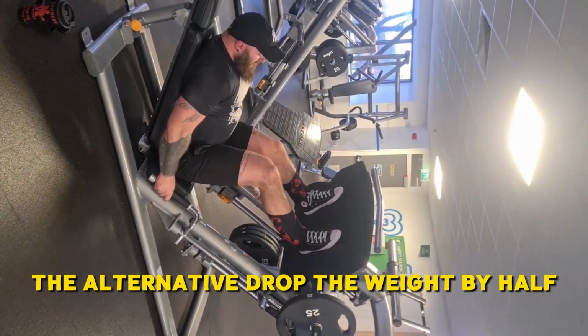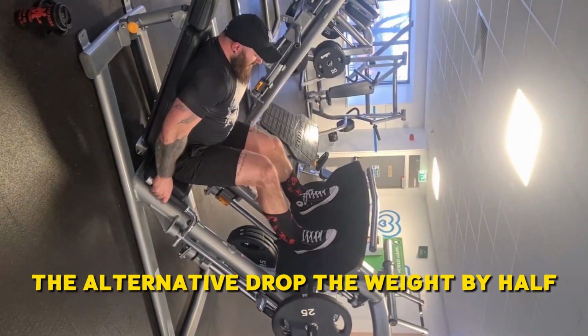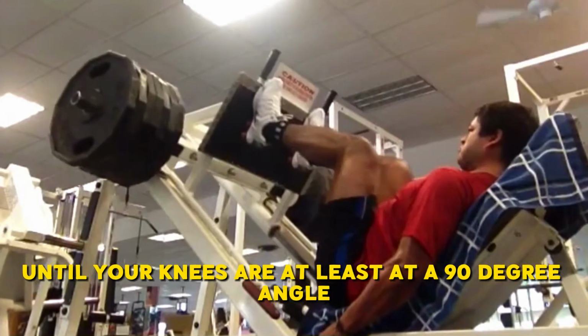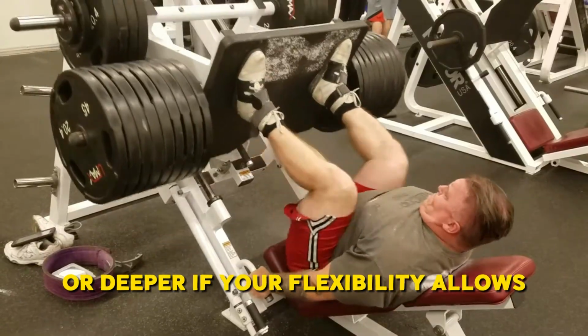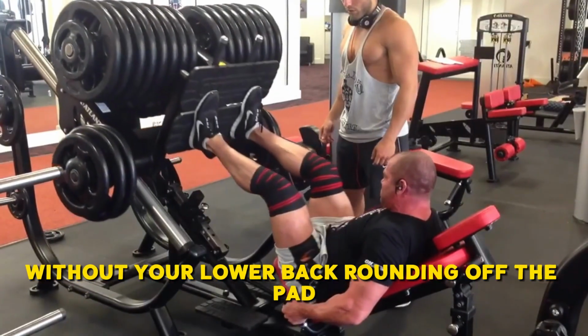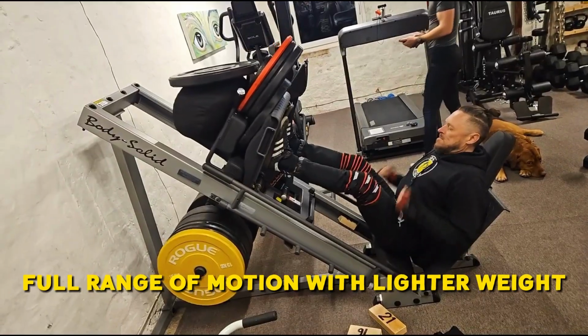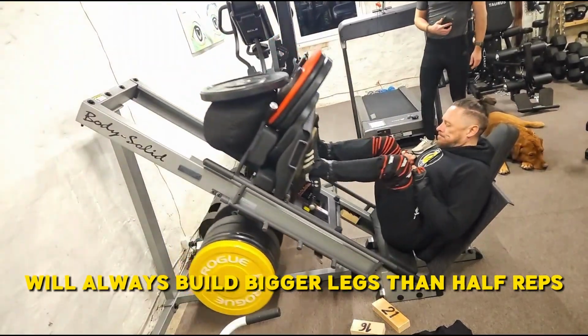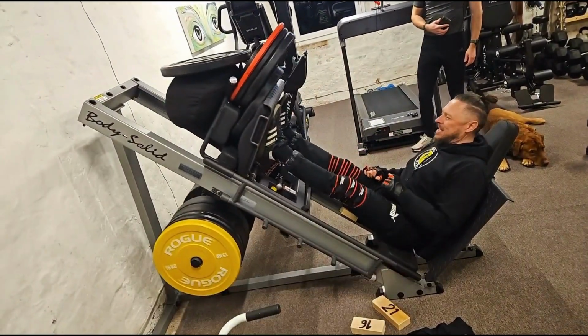The alternative: drop the weight by half, maybe even more. Lower the sled until your knees are at least at a 90-degree angle, or deeper if your flexibility allows, without your lower back rounding off the pad. Full range of motion with lighter weight will always build bigger legs than half reps with heavy weight.